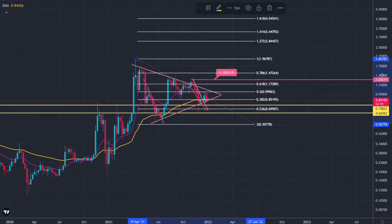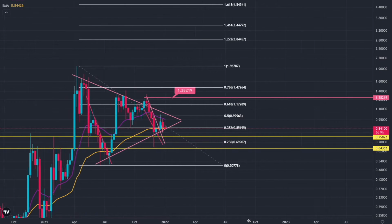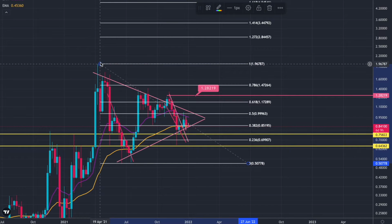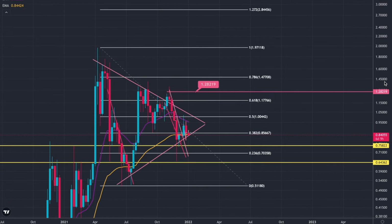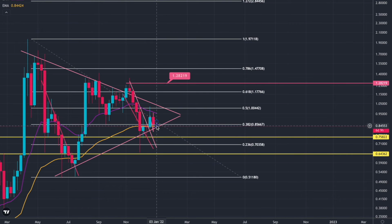I need to zoom in as well just to make sure that's definitely accurate. You want to make sure your fibs are always as accurate as can be to get the most accurate targets. Bring this up a little bit more. Yeah, that's good. So as you can see right now, we are underneath, it's quite hard to see with all these lines, sorry guys, but we're just under the 0.382. So we've got quite a bit of resistance here, a bit of support.